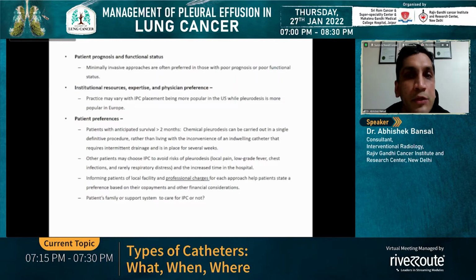Again, some patients may choose IPC because pleurodesis has certain risks such as local pain, low-grade fever, chest infections, and even respiratory distress and increased time in the hospital. So, informing patients of local facility and professional charges for each approach helps the patient decide, and it is better that you let the patient decide what is the best option for them. Another important factor in our country, at least, is that the patient's family or support system should be there to care for the IPC at home.